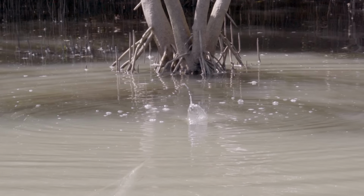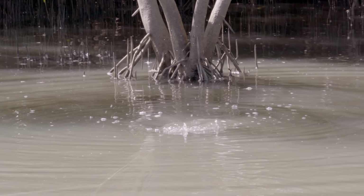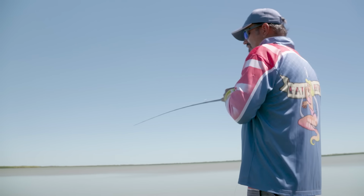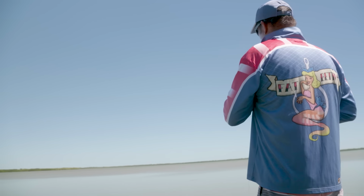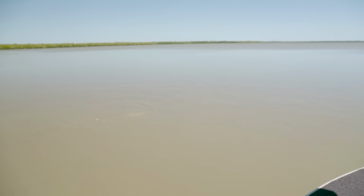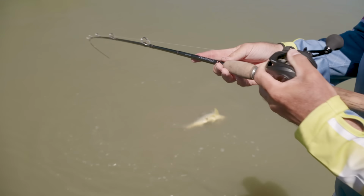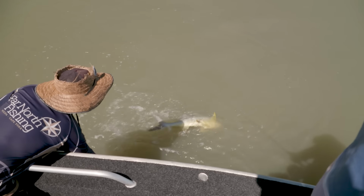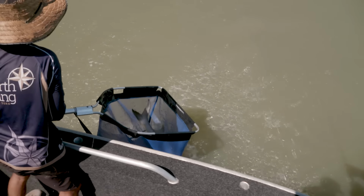That's a thready. Got him. Here we are, focus on barra, barra, barra. And just see a little forked tail. And yep, that's a thready. Chuck that prawn in front of his nose and boom, he ate it straight away. Although he swiped at it and it's hooked him in the side of all places. Come on, mate. Come on, little fella. Nice one. Yeah.